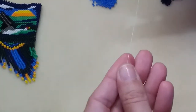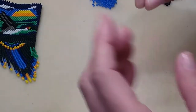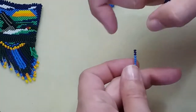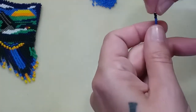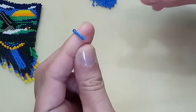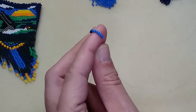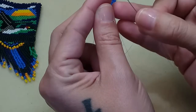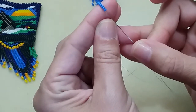You don't want to get too close, because we want to be able to tie off and hide our tail and things like that. So leave your 6-inch tail down at the bottom. Now, I like to take my beads and just wrap them around my finger like this. Okay.